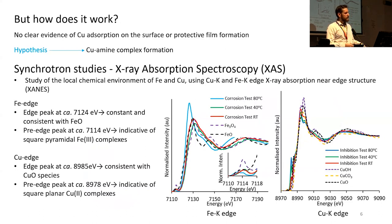To study the speciation and the solution chemistry, we're employing X-ray absorption spectroscopy measurements that were done at the synchrotron here in Diamond and in Italy in Trieste at Elettra. For the corrosion tests, the initial ones with iron and MEA, we are collecting the iron K-edge XANES spectra. For the inhibition tests that include copper carbonate, we are collecting the copper K-edge spectra, and we are comparing. In both cases, we use the flow cell, so that we can heat up from room temperature all the way up to 80. In both solutions, we collected spectra at room temperature, 40 degrees and then 80 degrees.